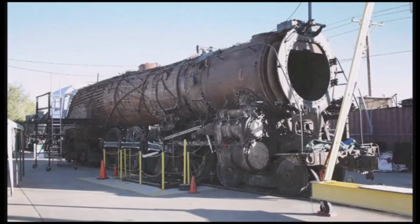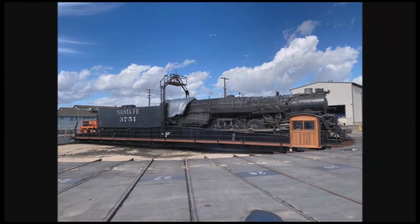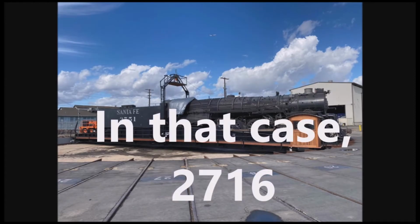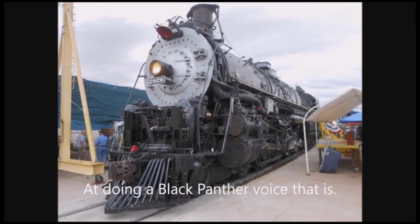Anyhow, after being displayed at the Union Station Summer Train Fest on July the 15th of 2017, the locomotive was unfortunately taken out of service again for a 3 to 4 year restoration. The restoration is expected to be completed this year, but it's likely not going to happen for a pretty similar reason for the 587 mentioned earlier, and of course I'm not going to mention it because, well... We don't do that here. I know, I'm bad at it.